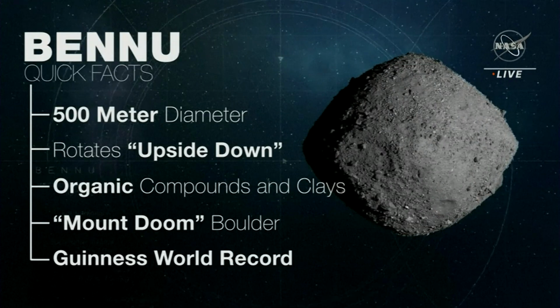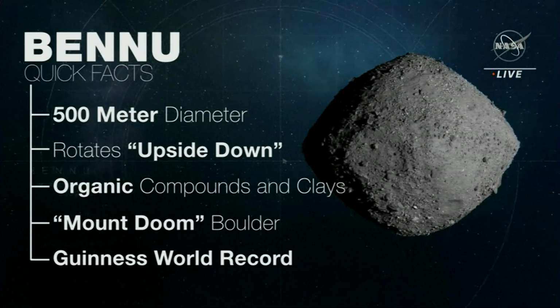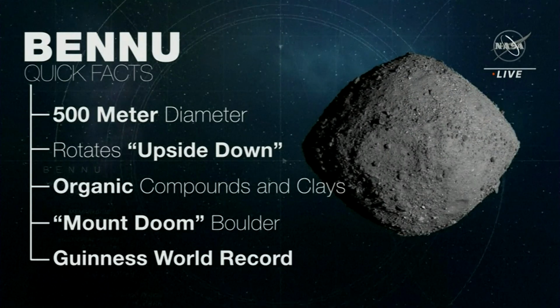Scientists chose to study Bennu because of its recovery operations. Helicopter 2 has departed wing to station keep outside the landing ellipse.